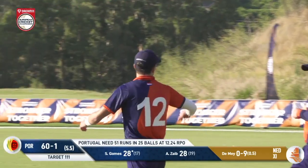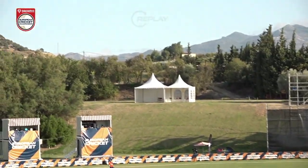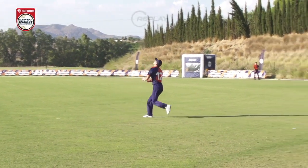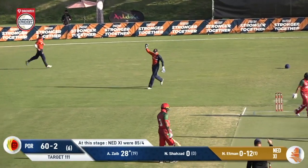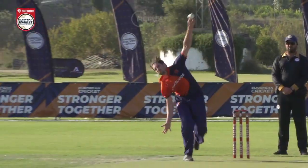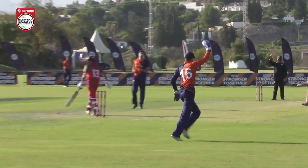And big celebrations from the Dutch 11. Some noticeable screams of delight. It's very obvious what that wicket meant to them. It's the end of a very good second wicket stand from Portugal. Oh, but he's gone first ball. It all changes so quickly in T10. And Niels Ettman picks up a wicket as well. It's two wickets in two balls for the Dutch.